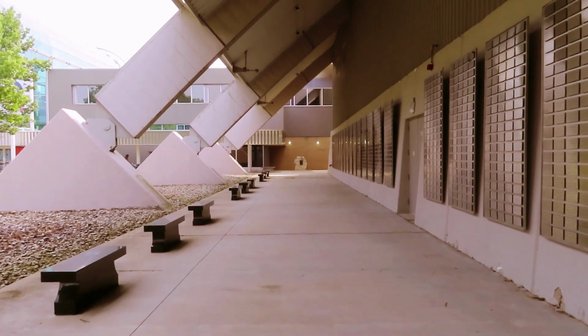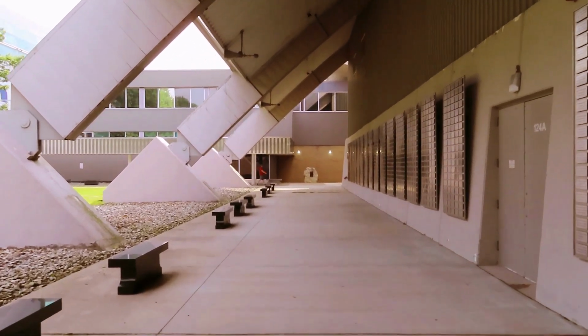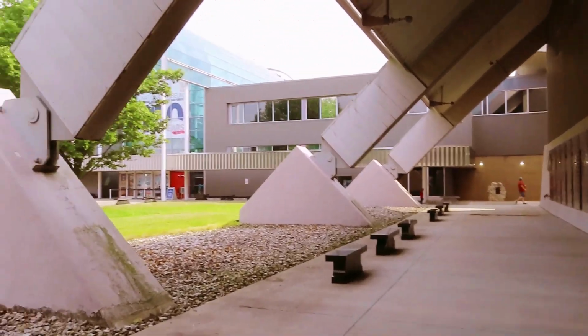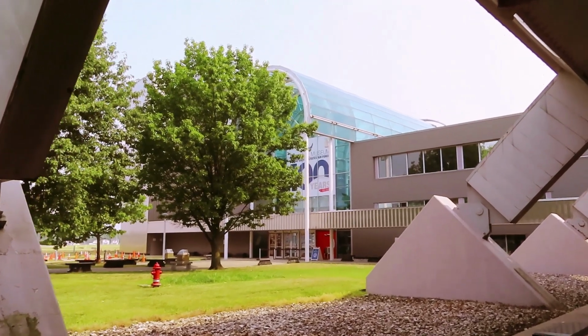All right, let's go and check out the National Air Force Museum. Yay! All right. And this is the entryway to the museum. And they are celebrating 100 years of being open from 1923 to 2023. And they have a banner up there celebrating 100 years.